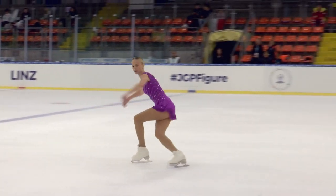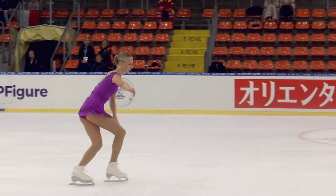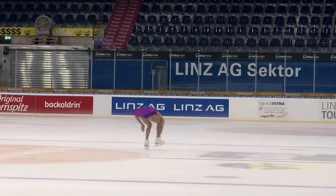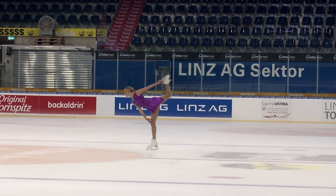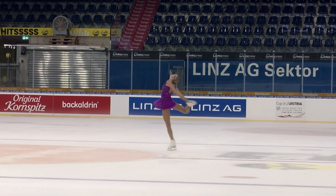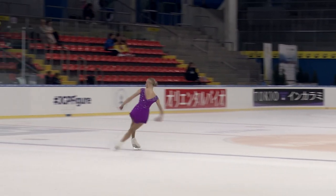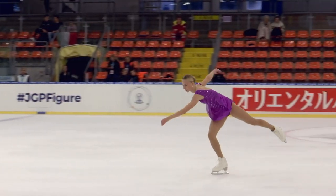And you can see the technique is there. Here's the triple loop, and gets that done. You want to keep the head up, stretch the free leg back, because those are quality features, if you will. And here is change combination spin level four, a little bit later in the program. Another triple loop, and does not get high enough to get that free leg back out early enough.